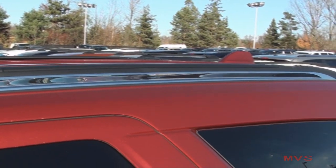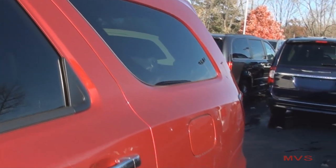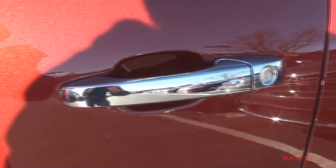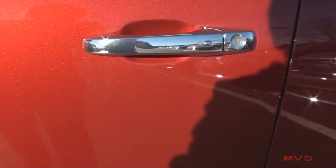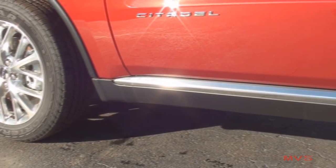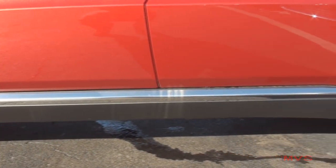More chrome can be found on the roof rails and on the door handles. The driver's door handle also includes your keyless enter and go thumb control. The lower sides include more chrome accenting and lower black body cladding.